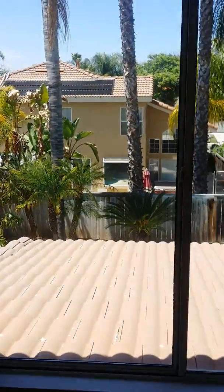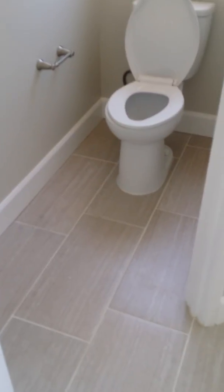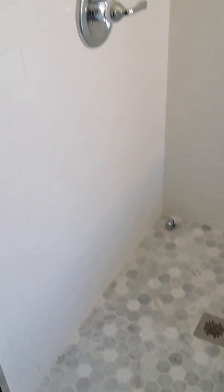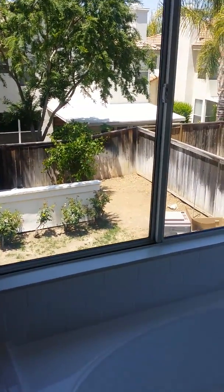Okay, and I'll continue to go through. Here's the master bedroom. It's huge. There's some linen storage in the hall. Fireplace. That's the view from the master bedroom, looking out back.